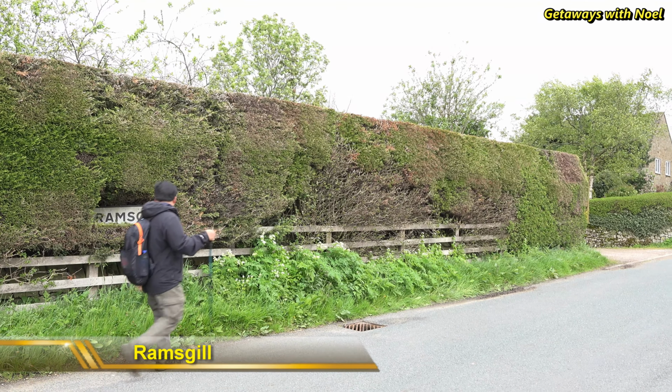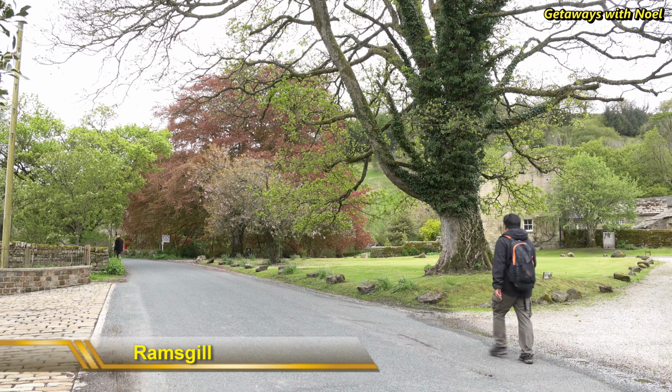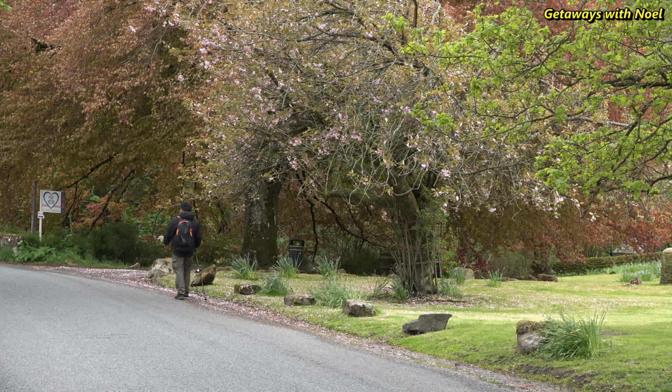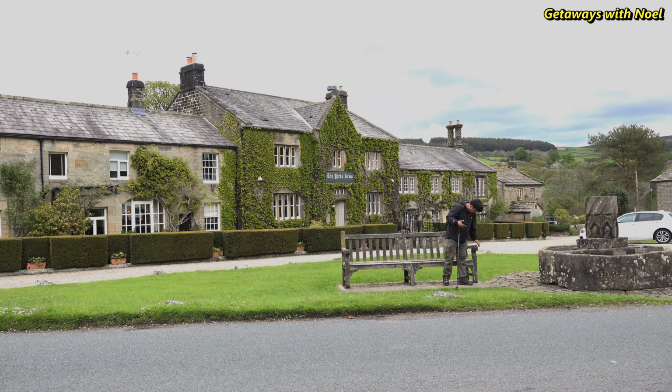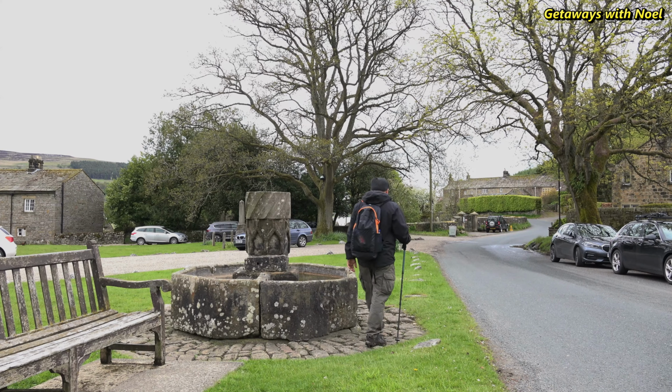Next to Bouthwaite is the small village of Ramsgill. This quiet settlement is such a pleasant stopover on a long walk. At the center of the village is the York Arms, a former Michelin-starred restaurant. This is now a country house for hire.